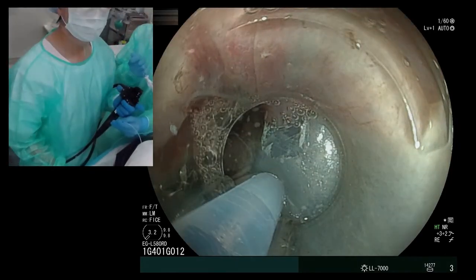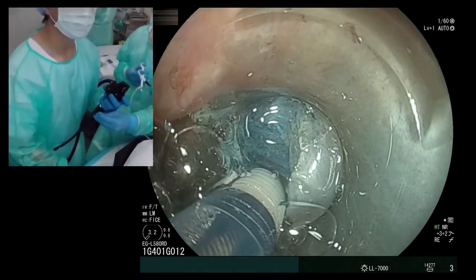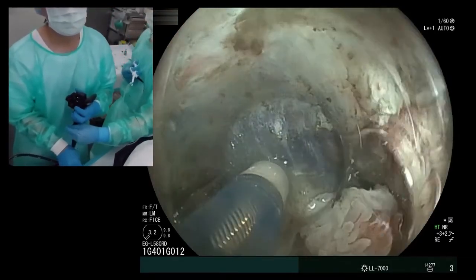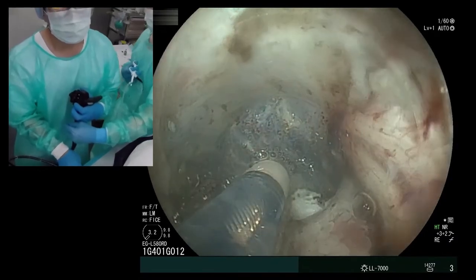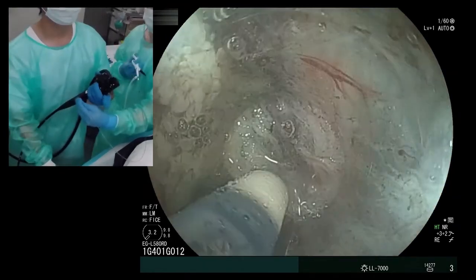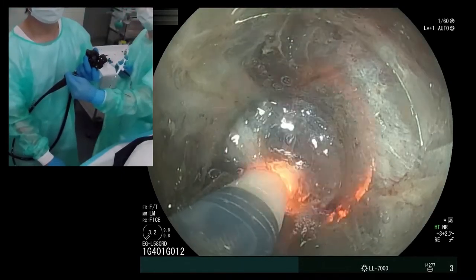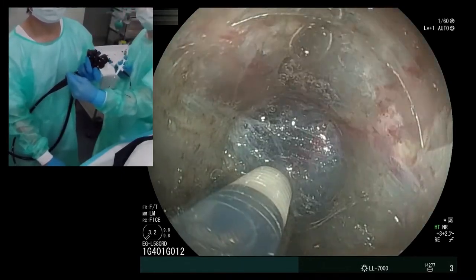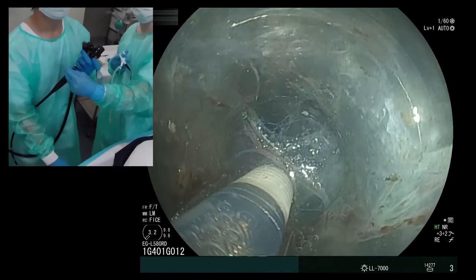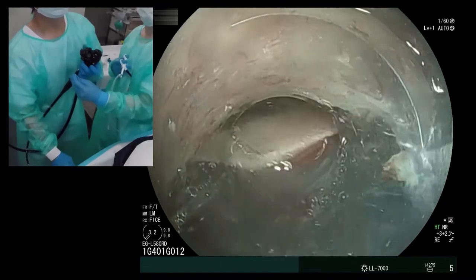We start making the second pocket from distal side of the region. Dissecting the submucosa in the second pocket. The further the submucosal dissection becomes from the inner canal, the less number of blood vessels becomes. Therefore, submucosal dissection becomes easier in the proximal area of the region. The second pocket was also connected.